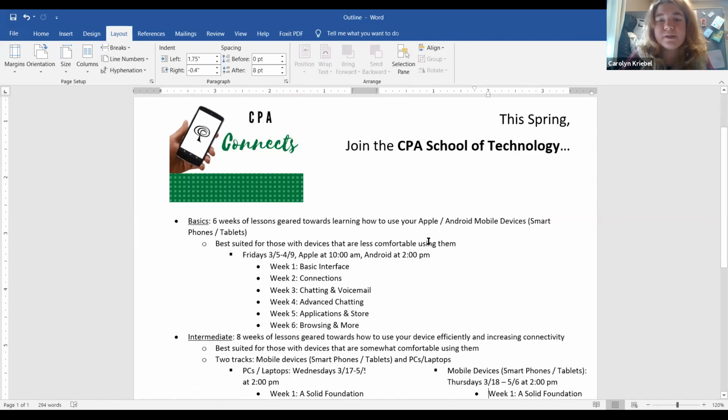And so what Alex was talking about, the 6-week session you can see here is on Fridays. Apple devices are at 10 a.m. Android is at 2 p.m. So that's the topics that she spoke about. And that 6-week course, the fundamentals, is best suited for those that have devices but aren't very comfortable using them yet. That's not to say if you are comfortable, you can't attend. Just like Rebecca was saying, please look through, and if there are specific topics you're interested in, come to as many or as few as you like. They're completely open.